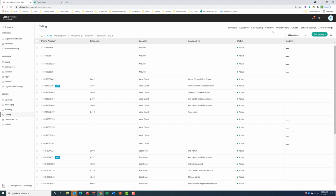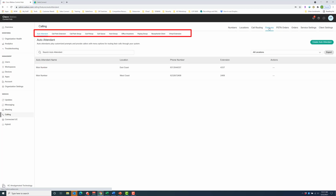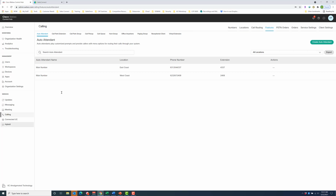Let's see what else we can do within calling. Let's take a look at features. Within the feature set, we have our auto attendant, call park extension, call park group, call pickup, call queues, and hunt groups. Let's manage our auto attendant.